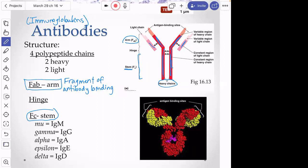There are 5 different isotypes of an antibody in humans. Other animals maybe have different isotypes, but in humans, there's IgM, the immunoglobulin that comes from the mu region. They've given a Greek letter to the different regions of the gene from where the stem region came from. So IgM, IgG, IgA, IgE, and IgD. Those are the 5 different isotypes.